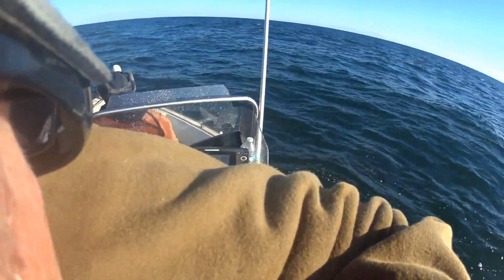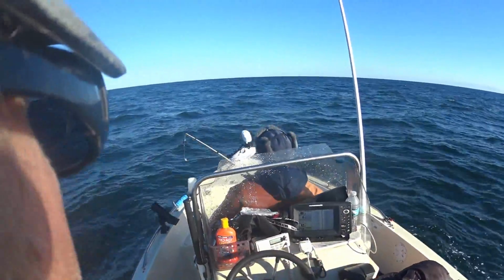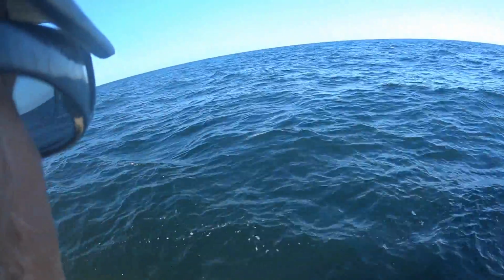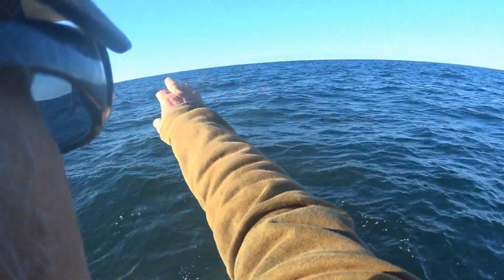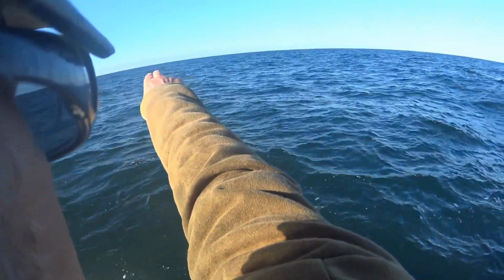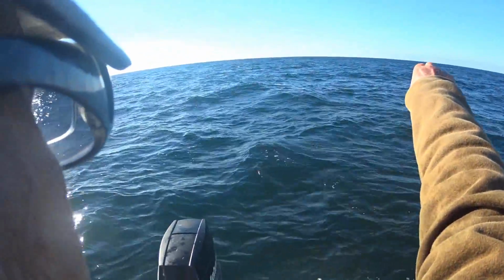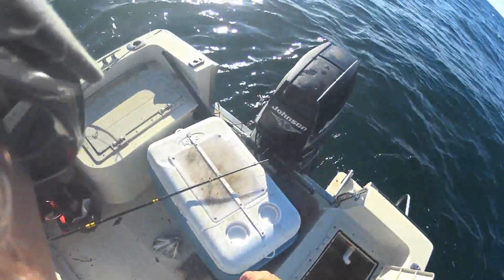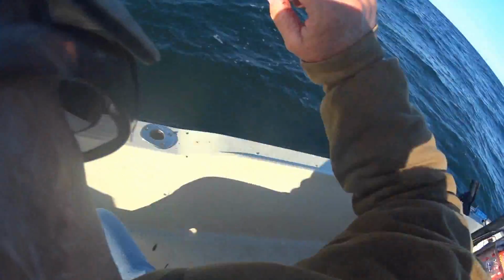Got the Minn Kota GPS trolling motor deployed. We're out here in the middle of God's beautiful sea. Somewhere over there, Ponce Inlet, New Smyrna Beach. So when we go back, we'll be going with the waves. Should make it a lot easier. Let's go see if we can catch some black sea bass.